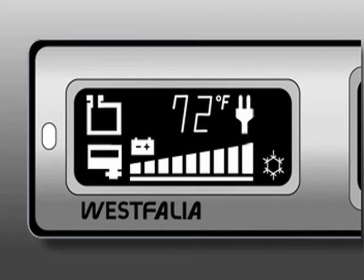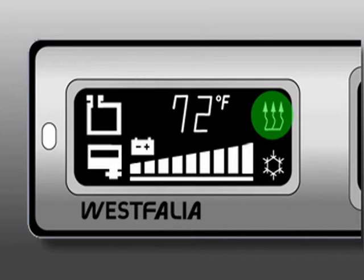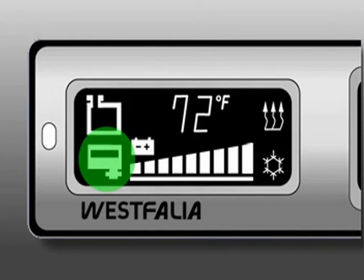The 110-volt connection and charger lights up when connected to shore power with the ground fault circuit interrupter switched on and the charger in operation. It flashes when there is a problem. The auxiliary heater indicator lights up when the living area heater is switched on. The 18.5 gallon gray wastewater tank level indicator gives sensor readings on how full the tank is and flashes when the tank's remaining capacity is down to about 2.5 gallons.